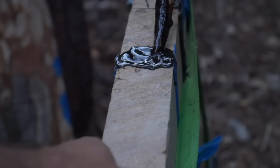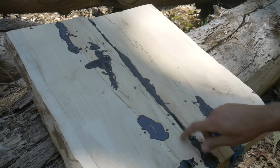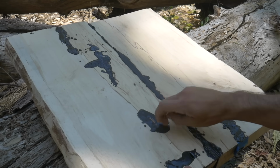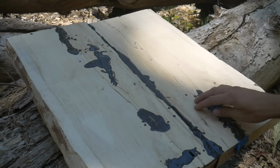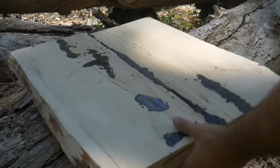We're also filling in some of these checks with the glue while we're at it. It's the next morning and our pine sap glue is rock solid. There's a bit of a gap down the middle, so I don't think we got a wood to wood bond, but hopefully the glue is strong enough to keep this thing together. Well, I guess we'll see.